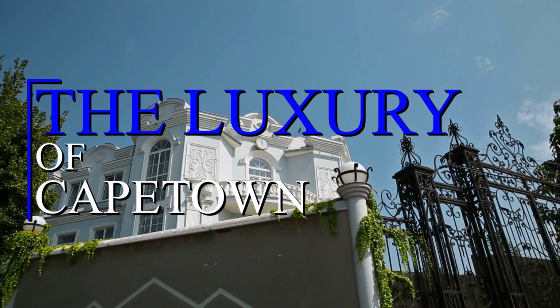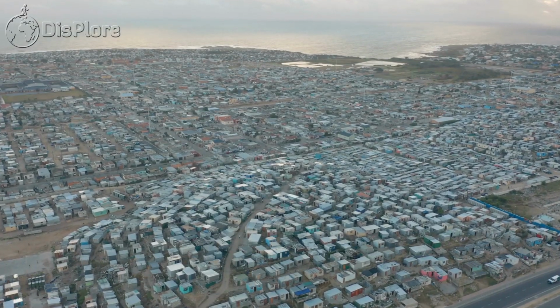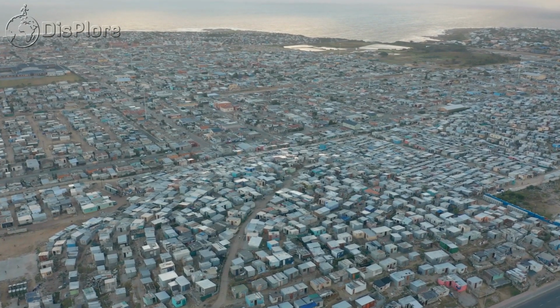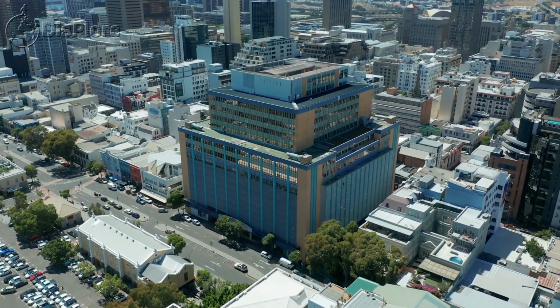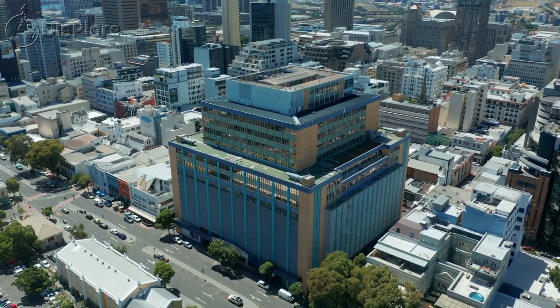The luxury of Cape Town. While some of South Africa's cities don't always have the best reputation in the Western world, Cape Town is widely considered to be one of the best places for expats moving to Africa.